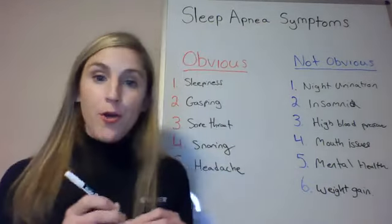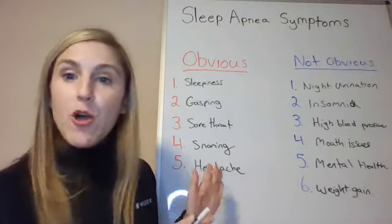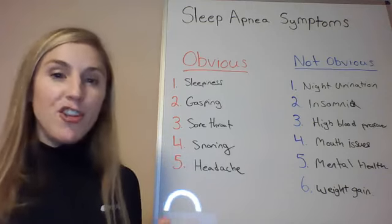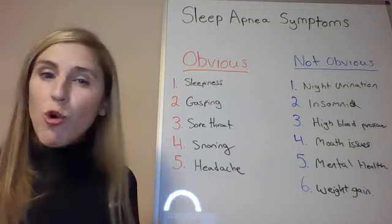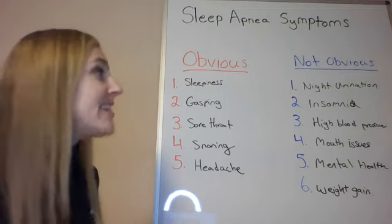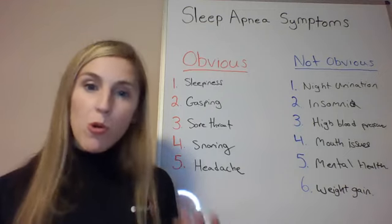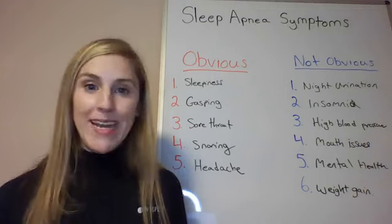Okay, so those are common sleep apnea symptoms, the obvious ones that most people know about, and the not so obvious ones. Just to quickly review, obvious symptoms would be: one, excessive daytime sleepiness. Two would be gasping for air or feeling like you need to catch your breath. Three is sore throat, dry mouth. Four is snoring. And five is morning headache. Our not so obvious symptoms include increased nighttime urination, insomnia, high blood pressure, mouth or oral hygiene issues, poor mental health, and unexplained weight gain.